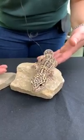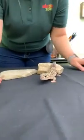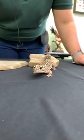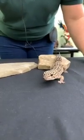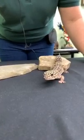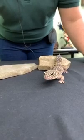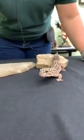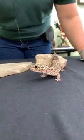Now Stan here, he is one of our old guys. He came to the zoo in 2005, but we don't really know when he was hatched, when he was born. So that makes him pretty close to 15 years old, at the very minimum. And these guys can live about 15 to 18 years. So he is our old guy. We keep an eye on him because he is such a cool little guy as he goes around.